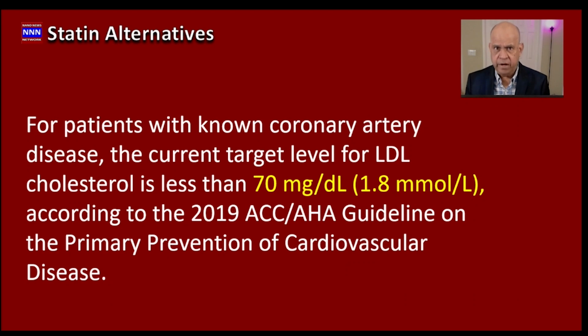Why do we use statins and what is our goal? Patients with heart disease have increased levels of LDL, the bad cholesterol, which is deposited in the arteries, leading to blockage in the arteries, which causes chest pain, heart attack, and scarring of the heart muscle.